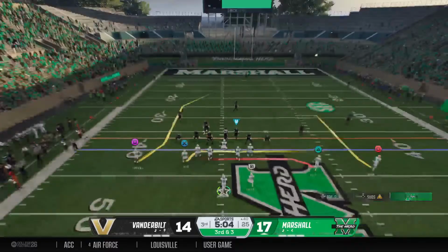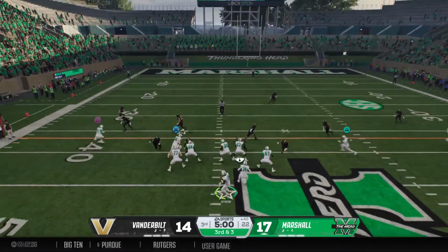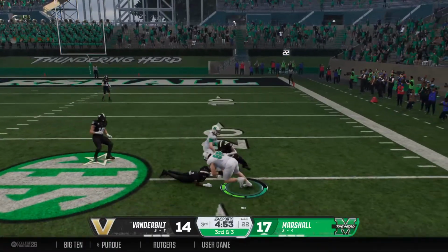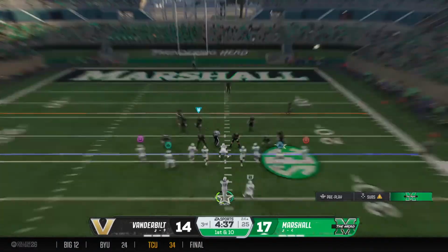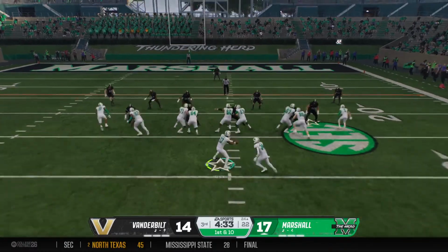I like the decision there in the RPO game too, guys. I know he only got a couple of yards, but that play's going to open up bigger opportunities throwing the football down the field in the RPO game too. So keep handing it off to this guy. Let him see what he can do. And when the defense gives you the look to hold the football and then finally throw it, that's when you take advantage. Marshall back at it with another 1st and 10.